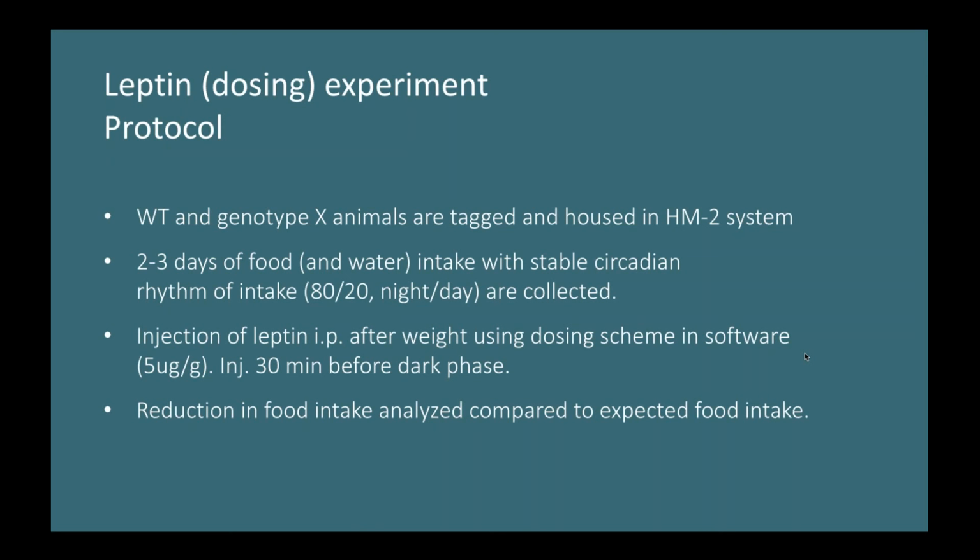For this experiment, we again used the wild type and genotype X animals. They were microchip tagged and housed in the HM2 system. And prior to the dosing, we kept them for 2 to 3 days to get a stable baseline measurement of their intake. Then we injected them with leptin immediately before the dark phase to see if we could get a suppression of the food intake. And this is sort of a basic test to see if you have an eating phenotype in your animals, if this is leptin dependent or not. And what you do is you analyze the reduction in food intake compared to the baseline of the animals.